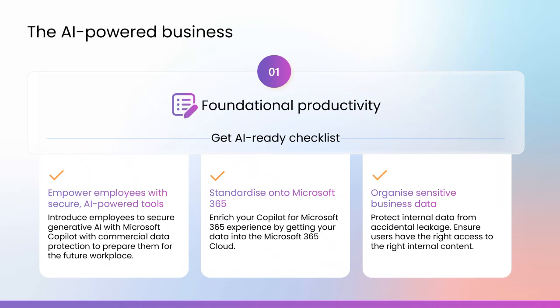The skill development around using AI in the workplace will be critical for users to quickly adapt and adopt Copilot for Microsoft 365. So try to standardize onto the Microsoft 365 platform. Customers who move their data to the cloud, the Microsoft Cloud, will be better positioned to harness AI's potential. An important step is to organize and protect sensitive business data by ensuring users have the correct access rights, and you can look to use Purview also to classify and label that data.